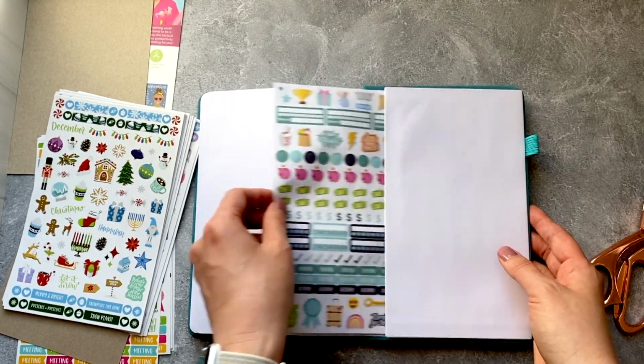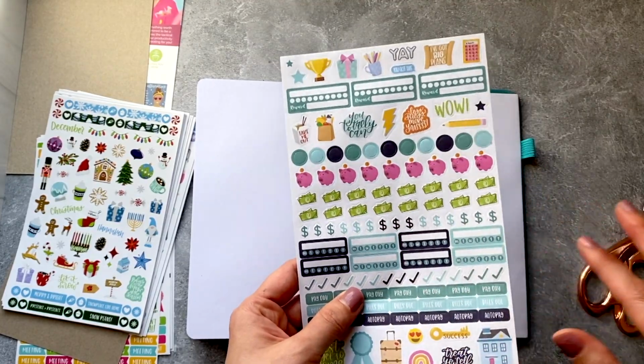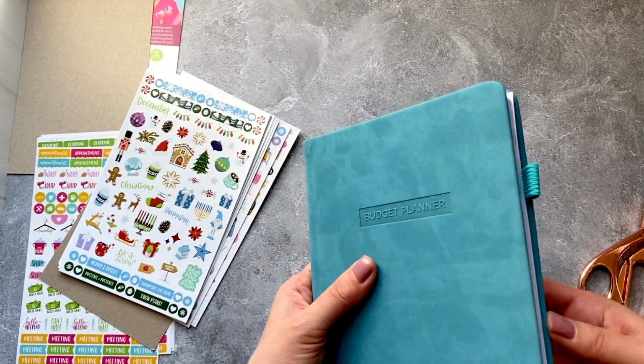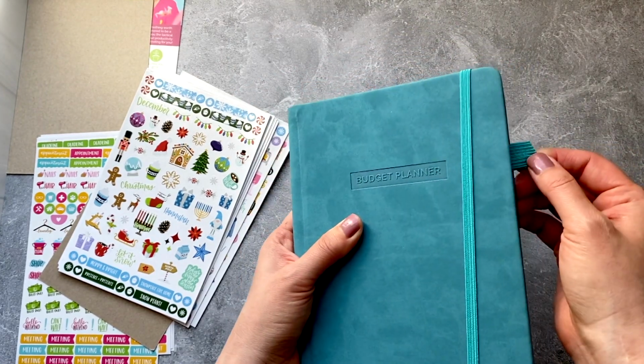And we have more stickers. How exciting is that? You know, I love their stickers. Oh, these are all matte, so then you can write on these. So file folder or pocket folder and an elastic strap to go around here, and you have a pen holder.